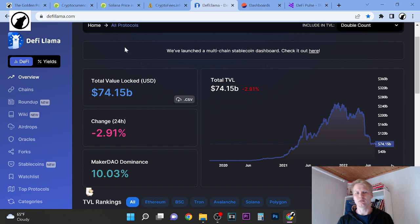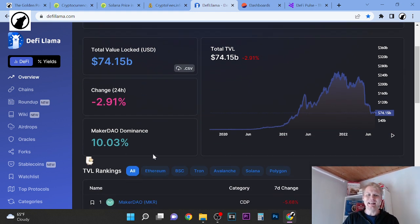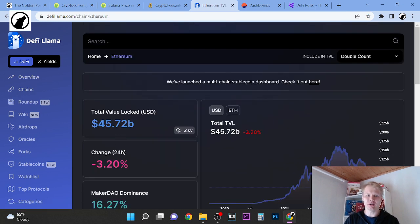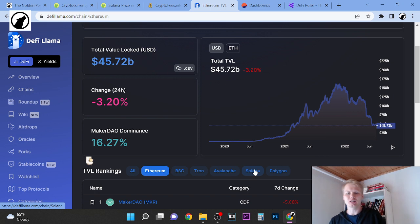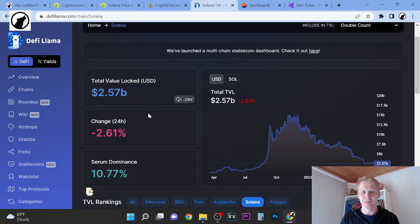That's how it works. So if you look at total value locked, there is $74 billion total value locked on layer 1 across the crypto space currently. Ethereum has 45 billion total value locked, while Solana has only 2.5 billion. So you can see that Ethereum has multiple orders of magnitude more TVL than Solana.